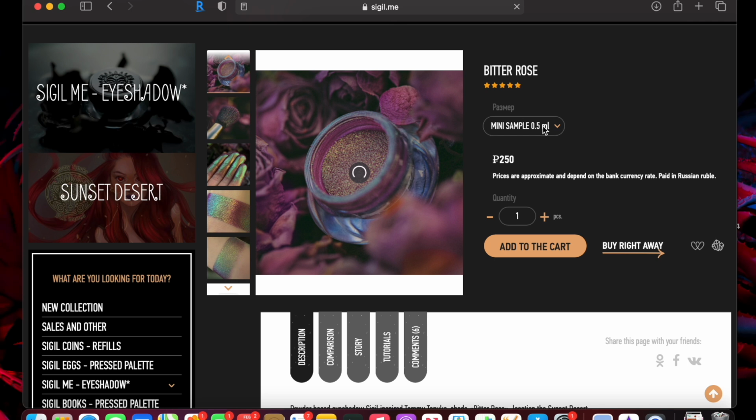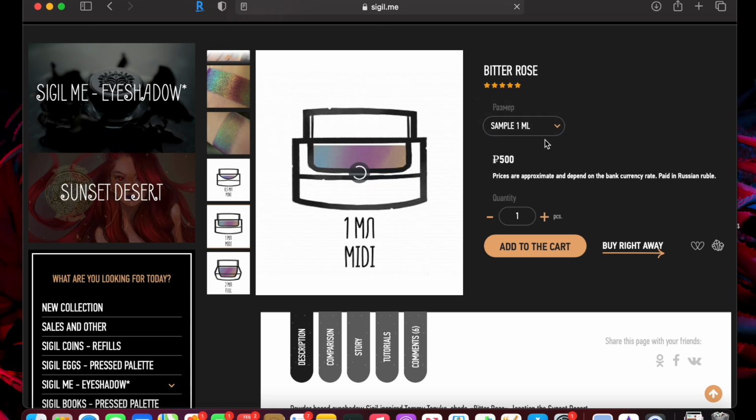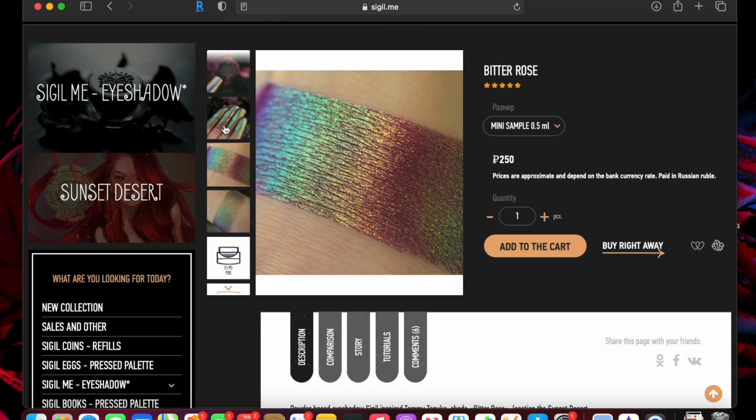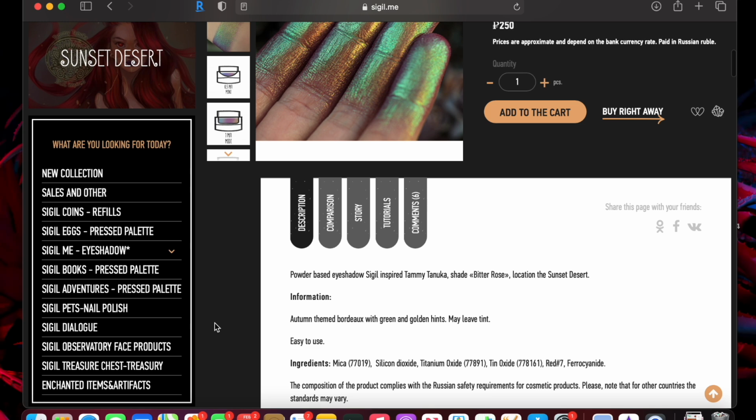The pigments, so we have a sample size, or we have the 2 ml or the 1 ml format, and so the price just varies. So the 2 ml goes up to 1,000. The sample is 1 ml. For most of my pigments, I think I got the regular sample. I don't think I got any mini samples, but possibly. I'm not a big pigment person, and so I just wanted to give things to try. Bitter Rose is actually really, really pretty. So, yes, I definitely wanted to point you to that.